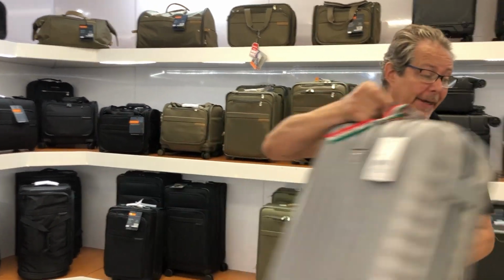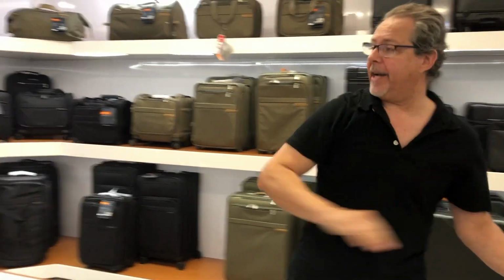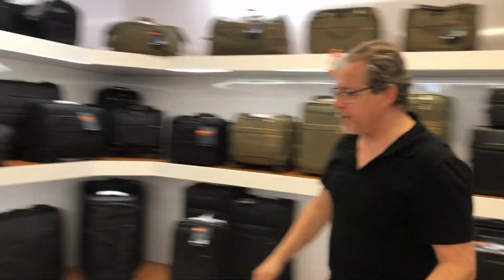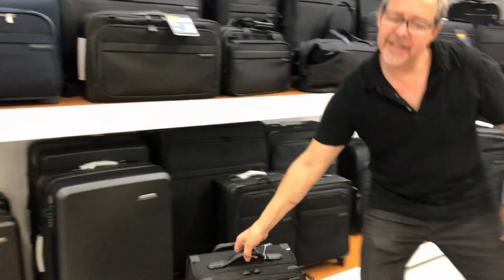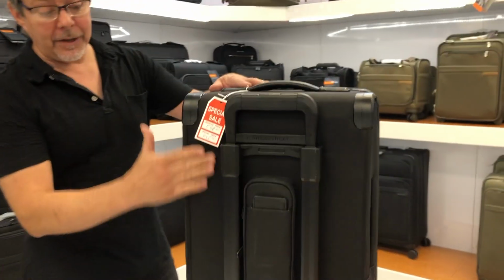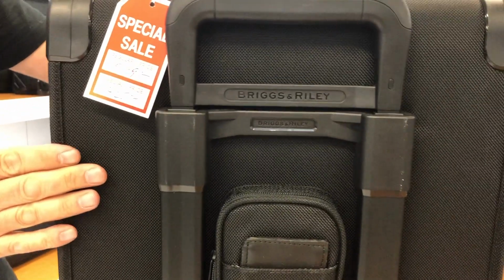Can I show you the most popular bag? Show us your most popular bag. So if you're like a business traveler who's always traveling, this bag is killer. Okay. So it's Briggs & Riley. Great brand. They make one of the best bags out there. The handle's on the outside, so that's going to give you flat packing on the inside, which is very cool.